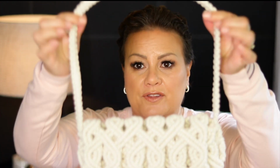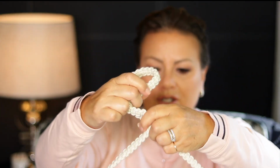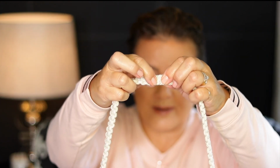I'm not a fan of the handle. I feel it's sort of neither here nor there. It's not cropped and it's not long enough for a crossbody. So I am thinking that I might cut the strap here and add some chain somehow.